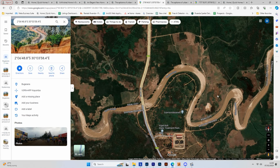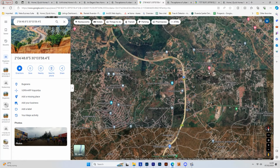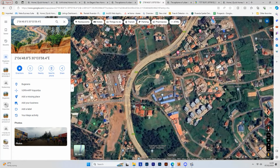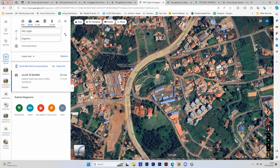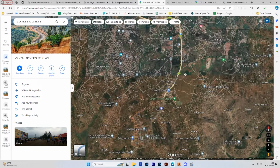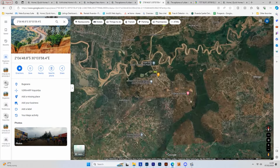But if I continue and bring you to Kicukiro, a famous area with the Kicukiro Genocide Memorial, which is over here, we will see that we have just a 22-minute drive, 17 kilometers. That's not really far from the city, considering that this is a highway. You can live there and technically work in the city, and that's a good addition.